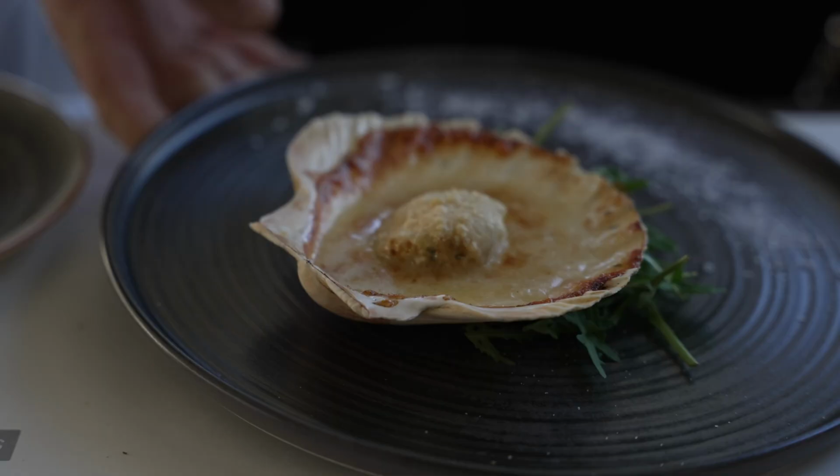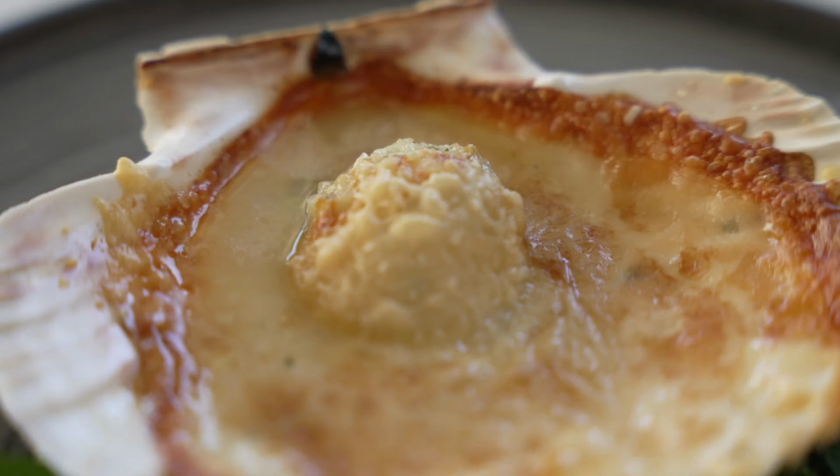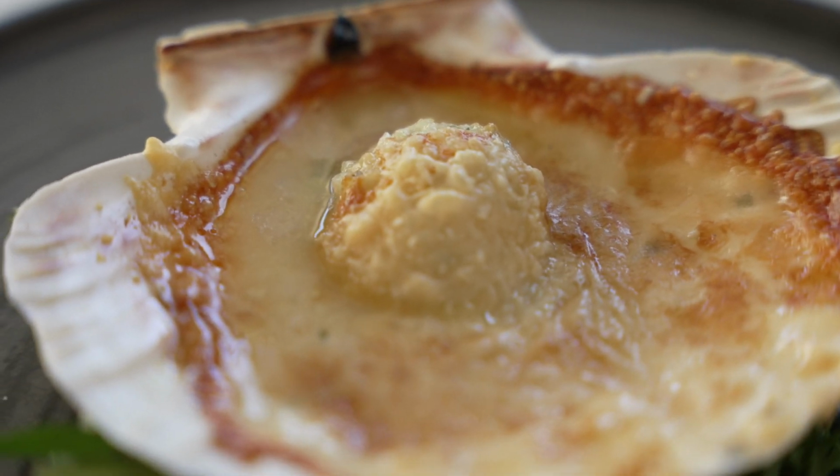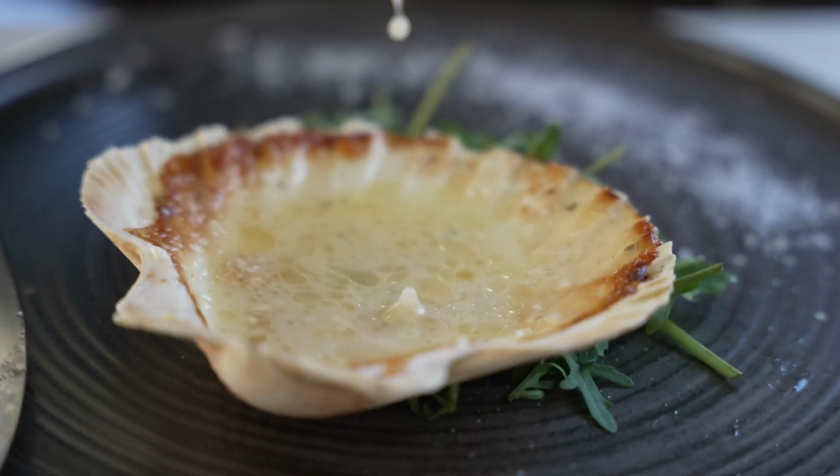So good. You can tell it's homemade. Ooh, gratinated scallop. So fresh scallop right on the shell. And it's baked with a little bit of butter and herbs and a little bit of breadcrumbs and Prosecco, Phil's favorite drink. Like it was caught today.